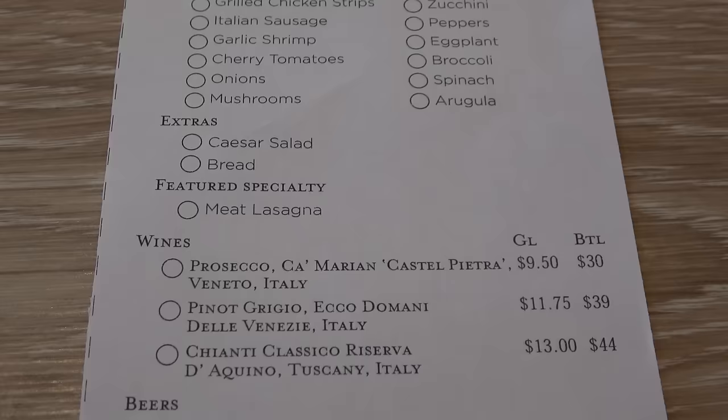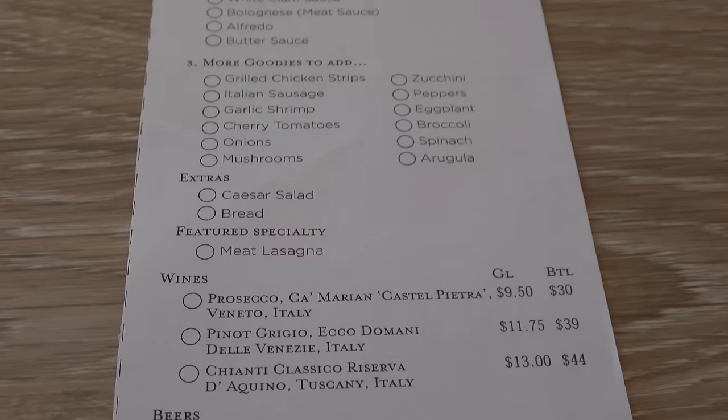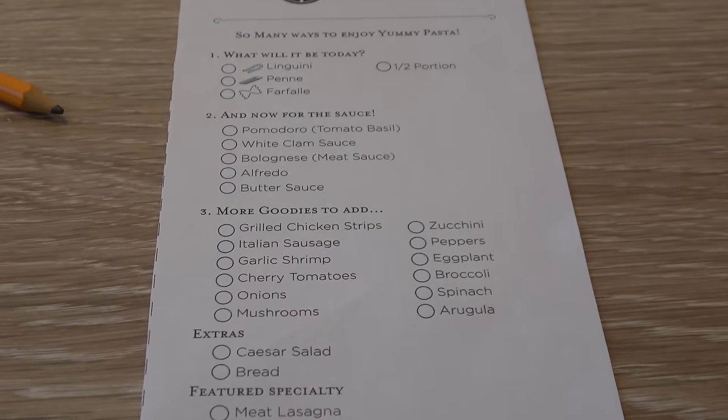You also could get some wine, or I believe it's the only place on board you might be able to get the Peroni beer. I do like this.